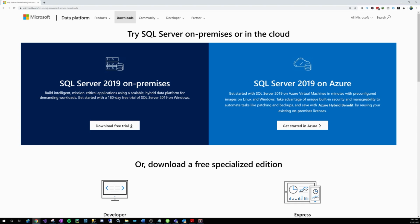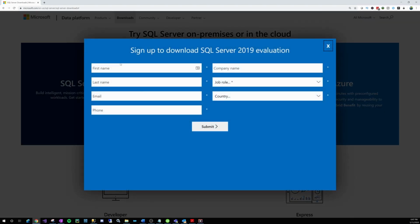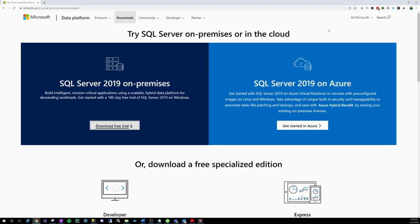There's also an option for SQL Server 2019 on Azure, which gives you SQL Server 2019 installed on an Azure virtual machine. So I'm going to be installing SQL Server 2019 on premise. However, if you want to start experimenting with Azure, this is a great place to do it. So again, if you're new to SQL Server and you need an installation for it to start learning, go ahead and click on Download Free Trial. When you get to this screen, fill out all the required information and click Submit. And after your installation file has completed downloading, we're ready to move on.